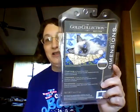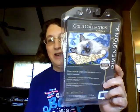Then I got this for Mother's Day for my son. Told him I wanted this. This looks a lot like a cat we used to have. And it's a little Dimensions kit with 18 count. So I'll probably just use the fabric that it comes with because it's a full coverage piece.